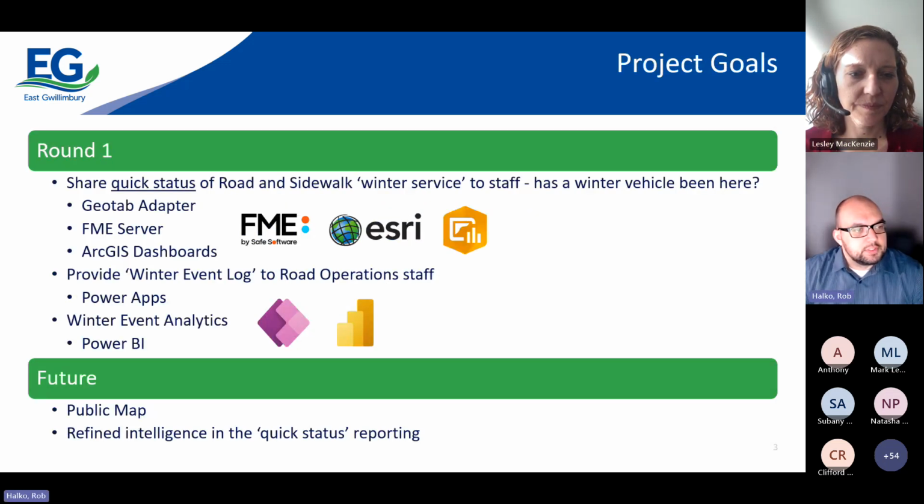So in our first iteration, we've developed the dashboard to give that quick status. And I do want to clarify, it could be for any purpose. It may not necessarily be for plowing because it could be salting or treating the roads. The answer they wanted to get to was, has a plow been here? Has this road been serviced?